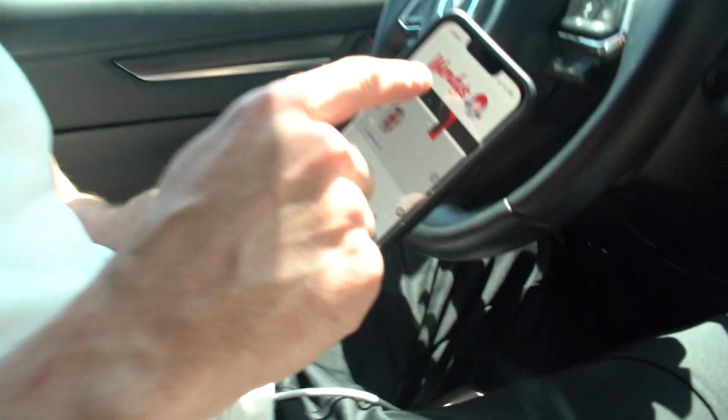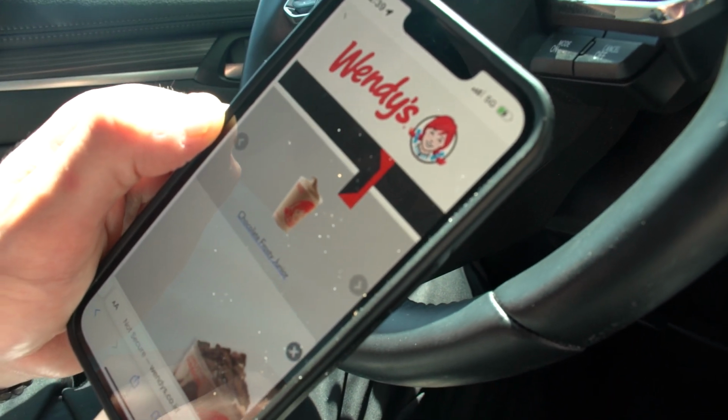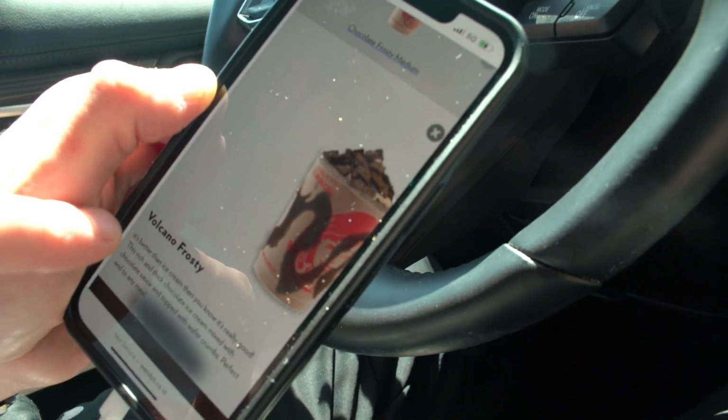Welcome back to R&D-licious. This is a series where I go all the way to another fast food restaurant in another country without leaving my city. Today, I'm going back to Indonesia, specifically Wendy's. And why am I going to Wendy's? Not because they have some fancy burger or chicken sandwich, but because it's summer and they have this thing called the Volcano Frosty. The hell is a Volcano Frosty?